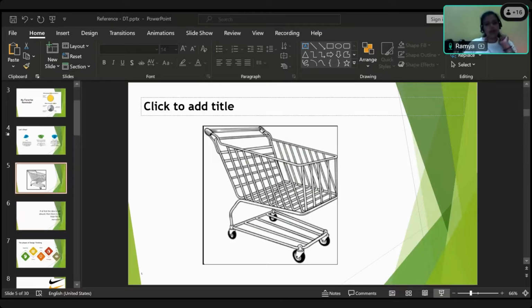So this is the type of cart that I picked up. And while I was shopping, my challenge was that if I wanted to go left, it was going right. If I wanted to go right, it was going left. The wheels were squeaky and very difficult for me to navigate, right? Then the balance was also off, right?